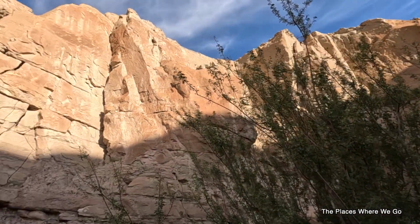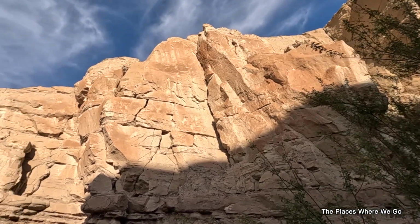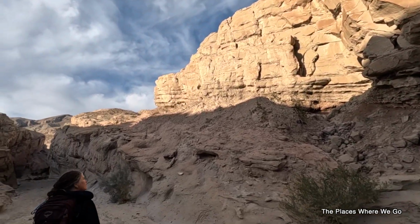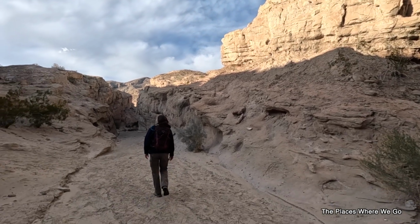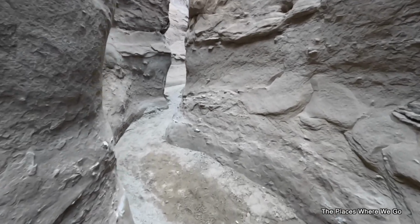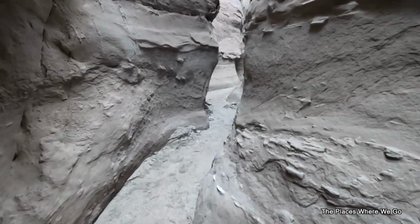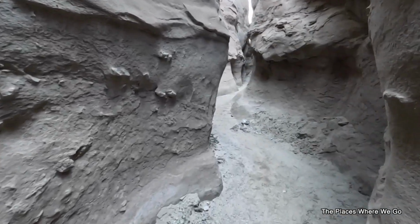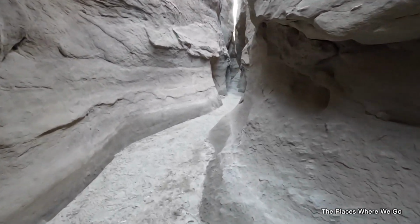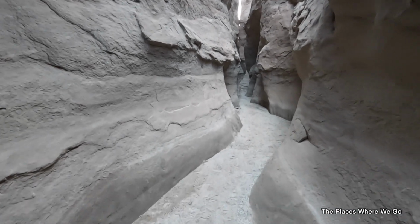Looking up, the canyon walls are impressive, and this place reminds us how breathtaking nature can be. We were excited to finally experience a Slot Canyon hike in our home state. If you're in the Southern California area and have yet to hike through a Slot Canyon, you'll want to add this hike to your list.